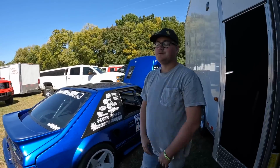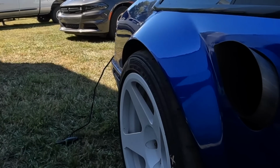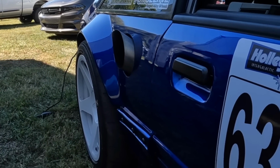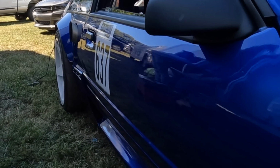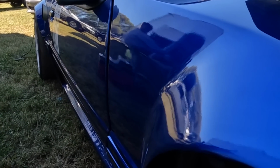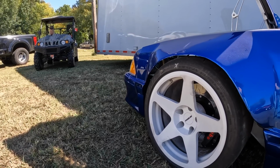Sure. Just real quick, I wanted to note some of the stuff you may not notice. You've got the fender flares on the front and rear, and what's the tire setup? The whole Fox body itself has a lot of custom features on it. Let's talk about what you were pointing out first. Both the front and rear have custom wide body parts on them. They're all sheet metal, steel, so we worked those in.